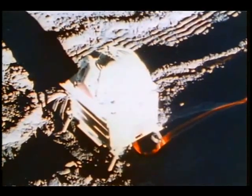Okay. I've got the solar wind deployed here. The solar wind experiment, to measure atomic particles thrown off by the sun as they strike the moon.